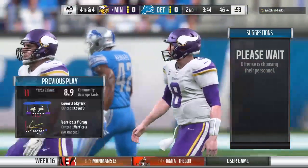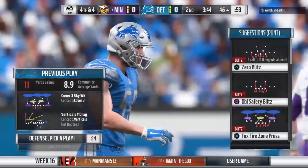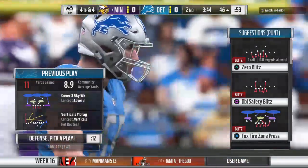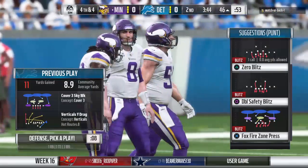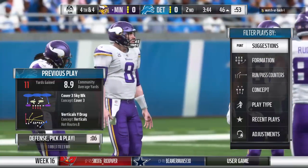That should have been a fumble. You got a punt. Are you past the 50?